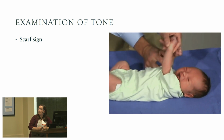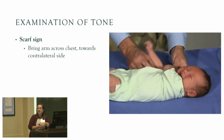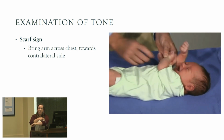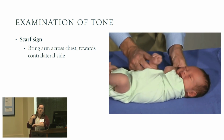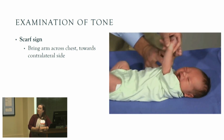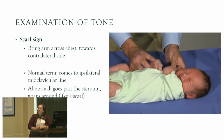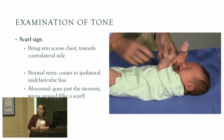And so some maneuvers that you can use specifically, the scarf sign: you take the baby's arm and move it across their chest. The elbow in a newborn should come right about to the mid-clavicle. It shouldn't go past the sternum. It shouldn't wrap around the whole body like a scarf. And so if you are seeing that wrap around, you're seeing some appendicular hypotonia.